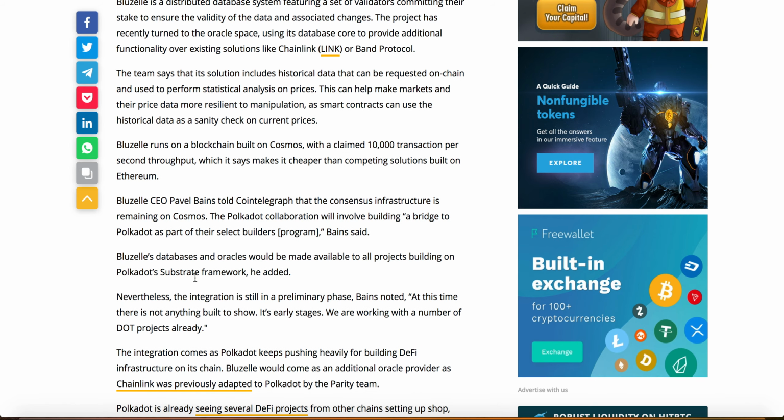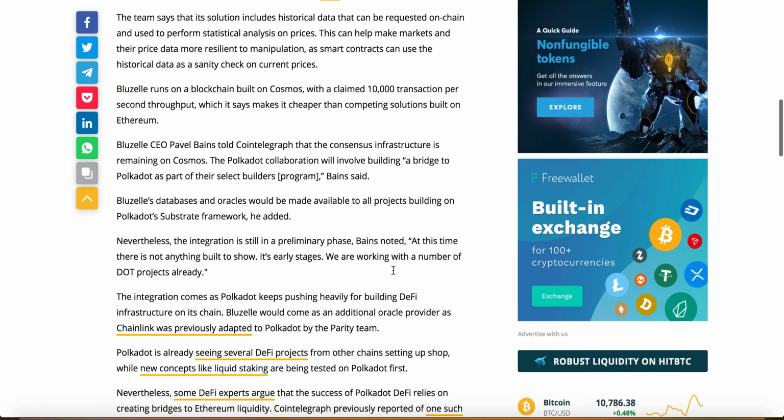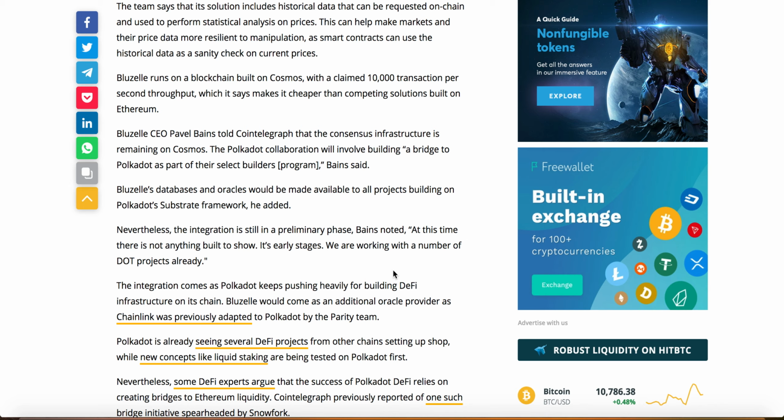And so Bluzelle database and oracles will be available to all the projects building on the Polkadot Substrate framework. Right now, the integration is pretty preliminary, so we'll see how it goes. It's at a pretty early stage. But the thing is, more and more projects are building a sidechain or a bridge to the Polkadot system, which is good news, because with more and more projects doing that, hopefully there is more actual usage, with more infrastructure behind this project.